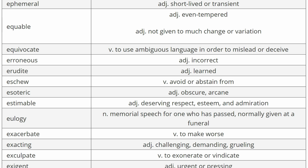To eschew is to avoid. I eschew any alcohol. I don't touch it. You could maybe remember it or come up with your own mnemonic, but I think of it as I'm not going to chew that, I eschew it. I'm going to avoid it. I don't eat that kind of stuff. I don't drink that kind of stuff. I don't do that kind of stuff. To avoid, as they say, or abstain. Abstain being a word I think we saw in the first video.